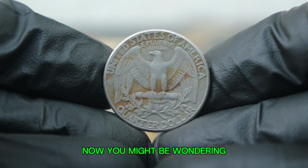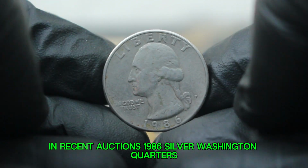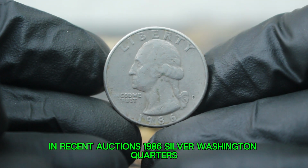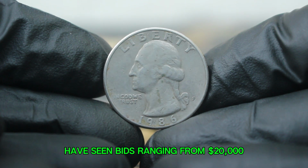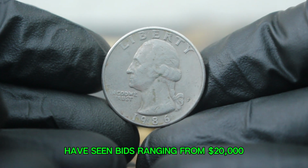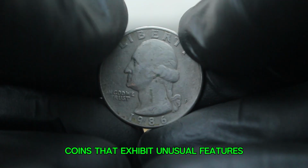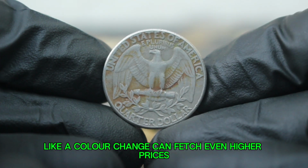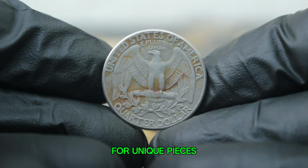Now, you might be wondering, what is this coin worth in today's auction market? In recent auctions, 1986 silver Washington quarters, particularly those in unique conditions like ours, have seen bids ranging from $20,000 depending on the specific characteristics and collector interest. Coins that exhibit unusual features, like a color change, can fetch even higher prices, as collectors are often willing to pay a premium for unique pieces.